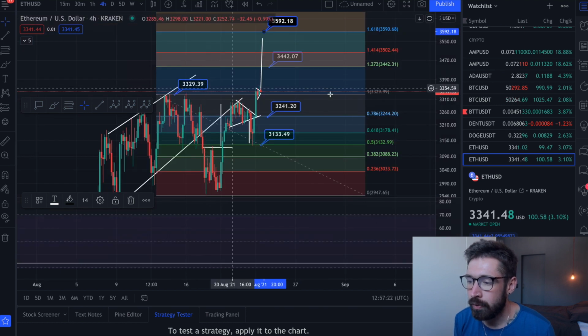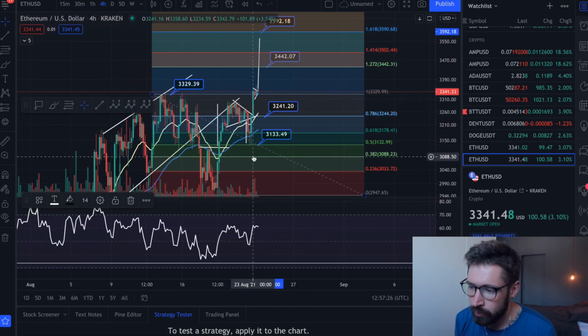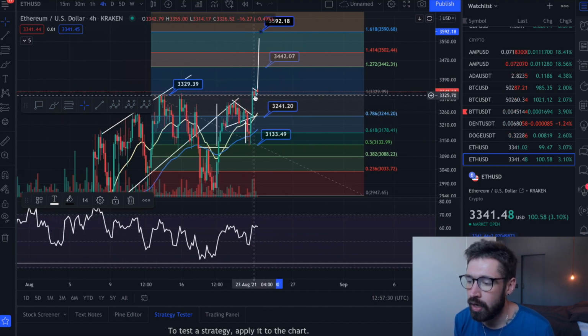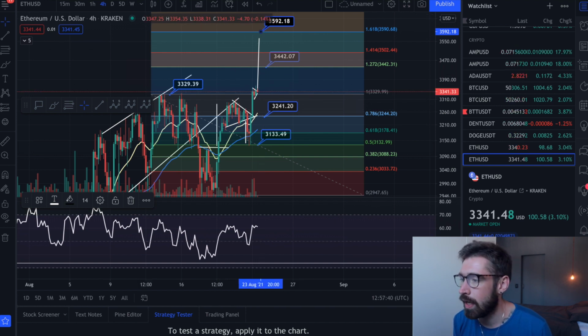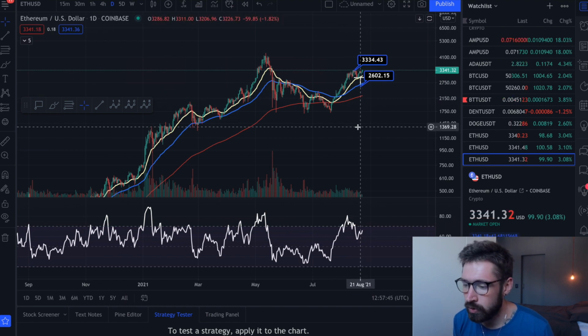All right, so we're here on the 4 hour time frame, and you can see we came down, we found our support, we shot right back above the EMAs, and we're breaking that high. So we're looking good on the 4 hour. No bearish divergence that we can see here. So we may see a bit of consolidation before we see our next move for Ethereum, and of course Matic will follow along. So we're going to look at Ethereum on the daily.